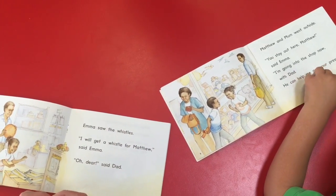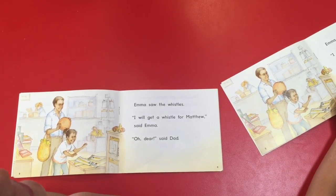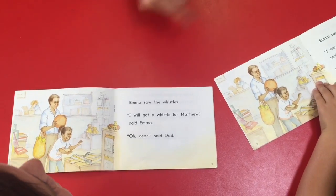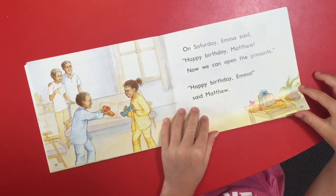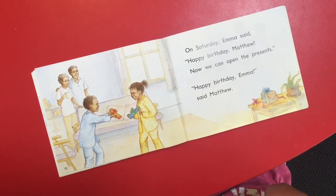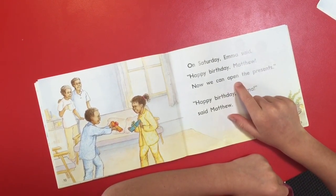What do you think she might like to get for Matthew? Why do you think it might be a whistle, Alice? Because maybe Matthew likes whistles. And she looks like she's pointing to them. And they can now, what can they do with their present? Open. And open is the word that starts with? Can you find me that word on the page? Open, because it starts with O. We get our mouth ready, don't we, with an O.